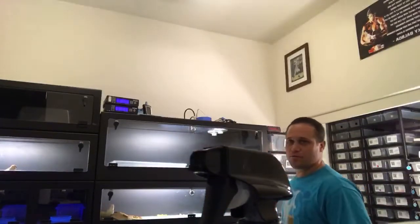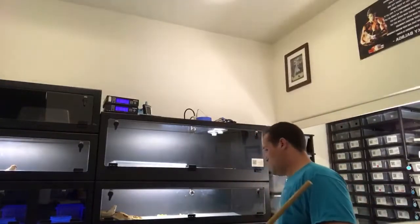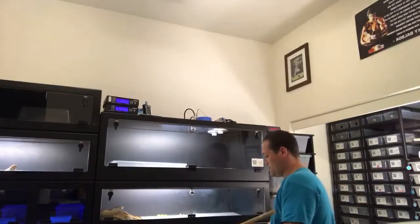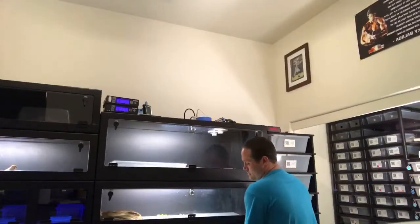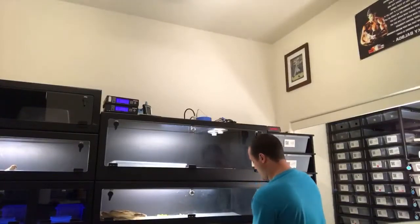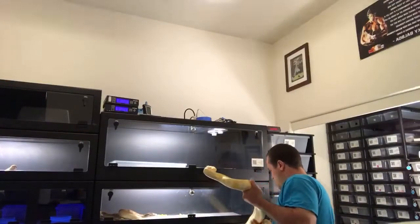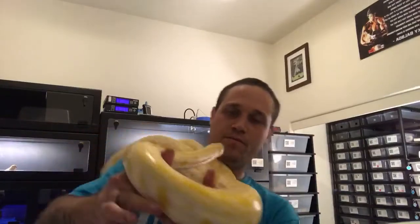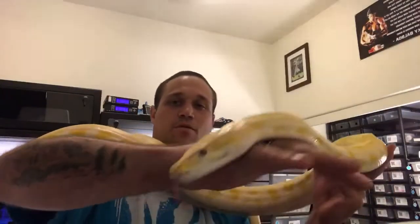He went off food for a while, and then he's just started getting back on food, eating rabbits and stuff again. So I want to get him bigger. He's very active in his cage, which is nice. See if I can get him around to his water bowl without messing him up too bad. But he's pretty thin right now. I want to get more size onto him. But this is Zeus. See if he can say hi to the camera.